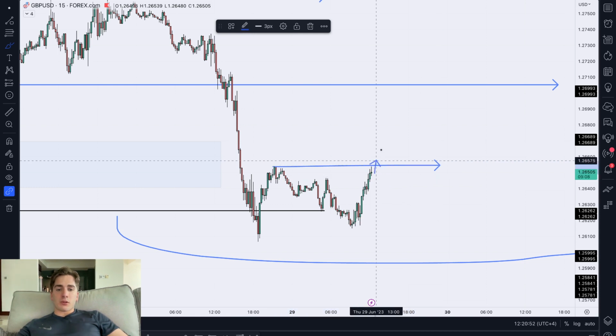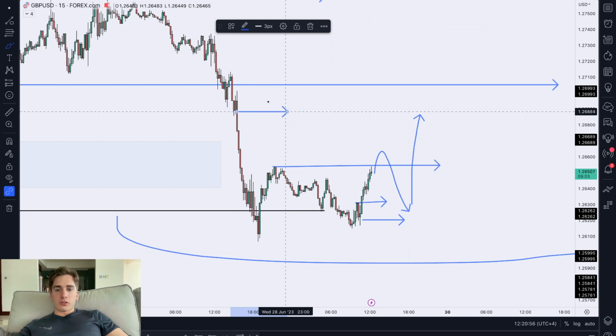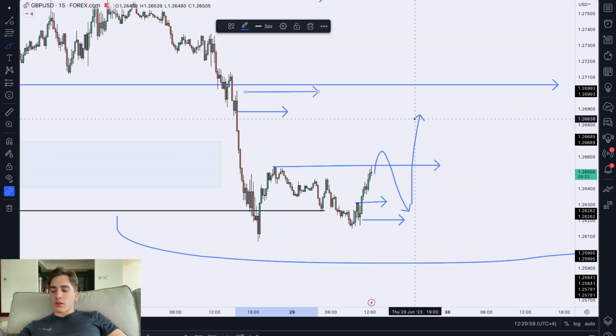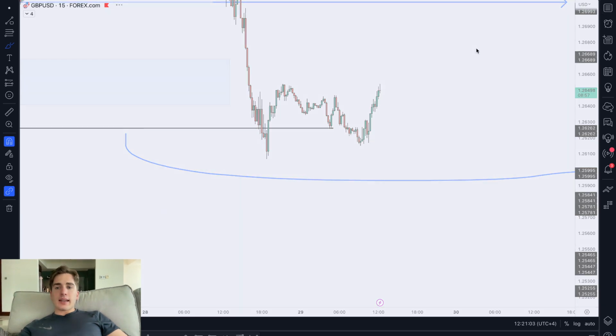If that high gets broken, look for a pullback in towards demand, and then look for a long back up towards this supply, before then looking for those potential shorts once again. So yeah, that is Pound Dollar.